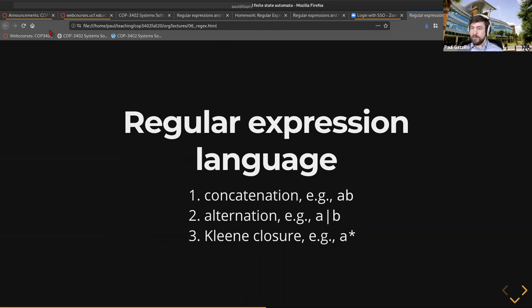There are three operations in regular expression languages: concatenation, which in programmer tools is done by putting characters next to each other, just like multiplication. Think of multiplication, where we can put two symbols, or a symbol and a number, next to each other and it means multiplication, as in 3x. If you put 3, 3, that means the number 33. Alternation is done with a pipe, and Kleene closure is done with a star.